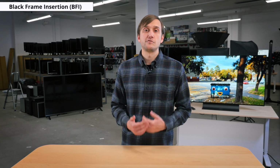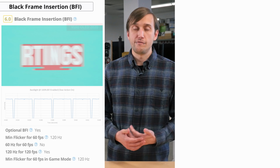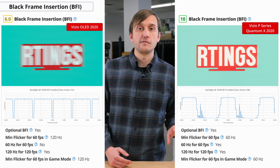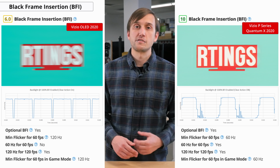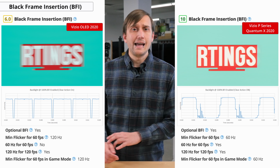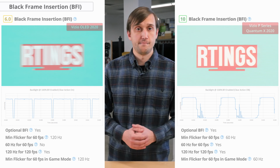There is a black frame insertion feature that you can enable by turning on the clear action setting, though unfortunately, unlike the Vizio P-Series Quantum X 2020, it only flickers at 120 Hz, and you may notice some image duplication with 60 frame per second content. It actually works differently than on most TVs, as it only activates when there's movement on the screen, and as soon as the movement stops, it returns to a state as if BFI was turned off.